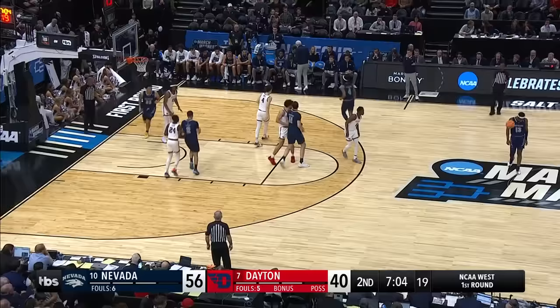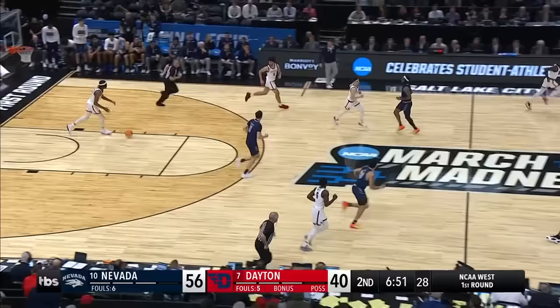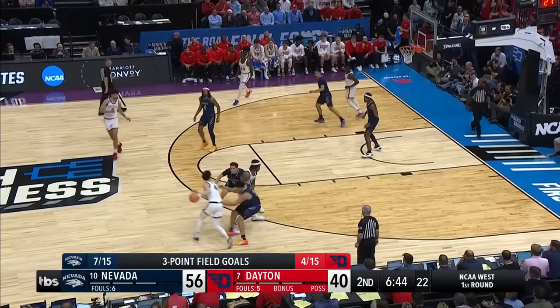Blackshear, talk about taking your time. He's too cool for school, isn't he? Yeah, he is. Keenan the kick out. Hope's going to try three. Probably not the shot they wanted. But they have the luxury of a 16-point lead. Dayton's going to make a push. He's going to have to come pretty darn soon.